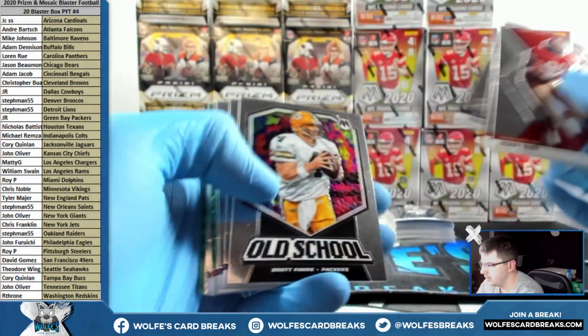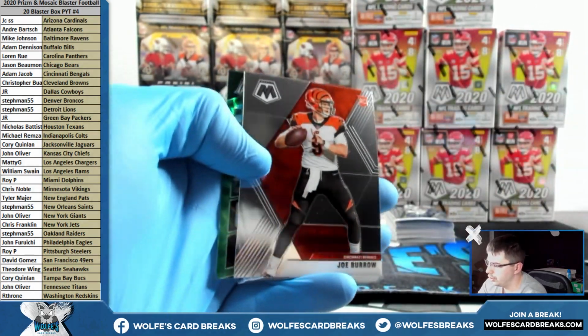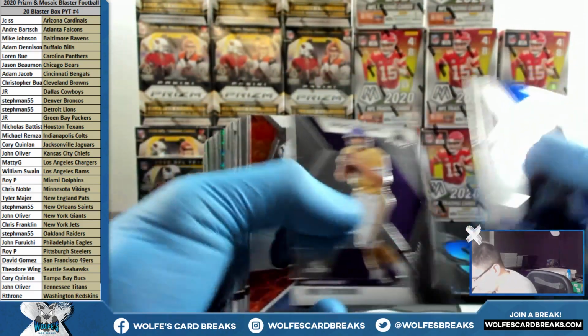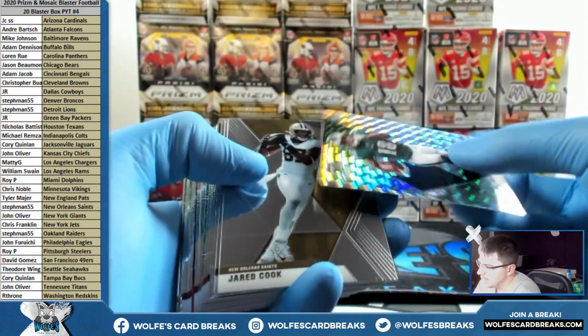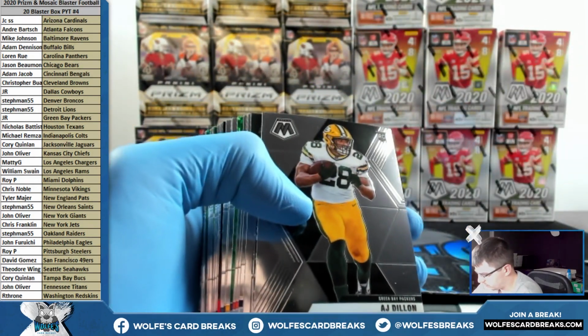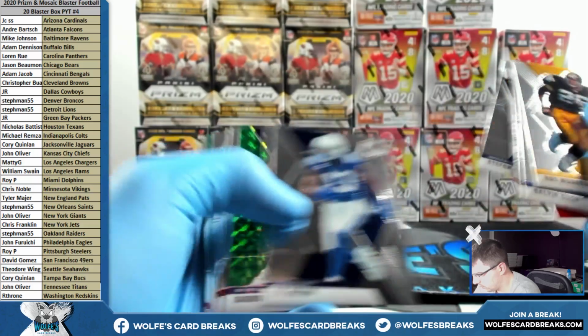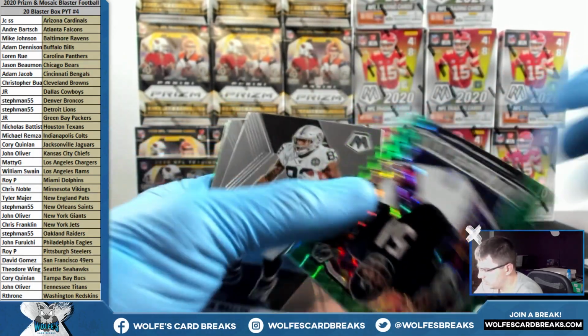James Morgan, Mosaic for the Jets. Denzel Mims for the Jets, green. Joe Burrow, Mosaic base for the Bengals. Jalen Reagor, Mosaic for the Eagles. Lamar Green. Zach Moss for the Bills.